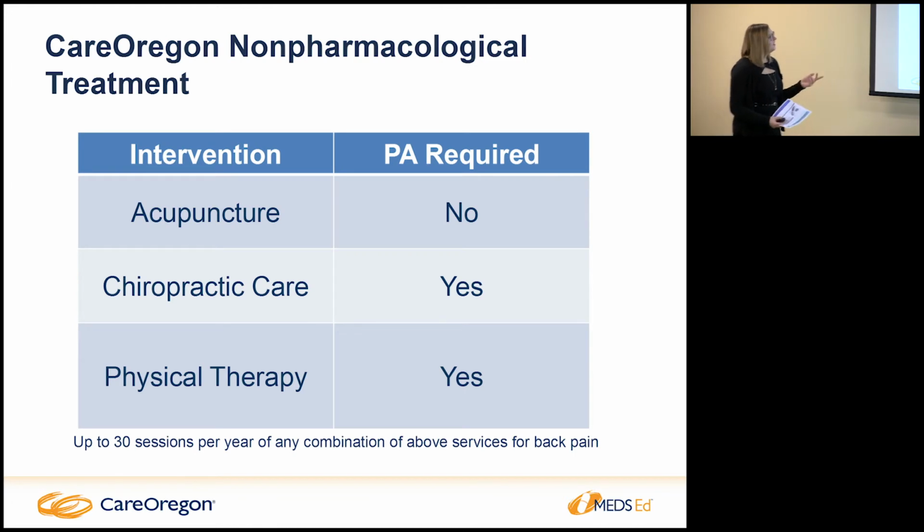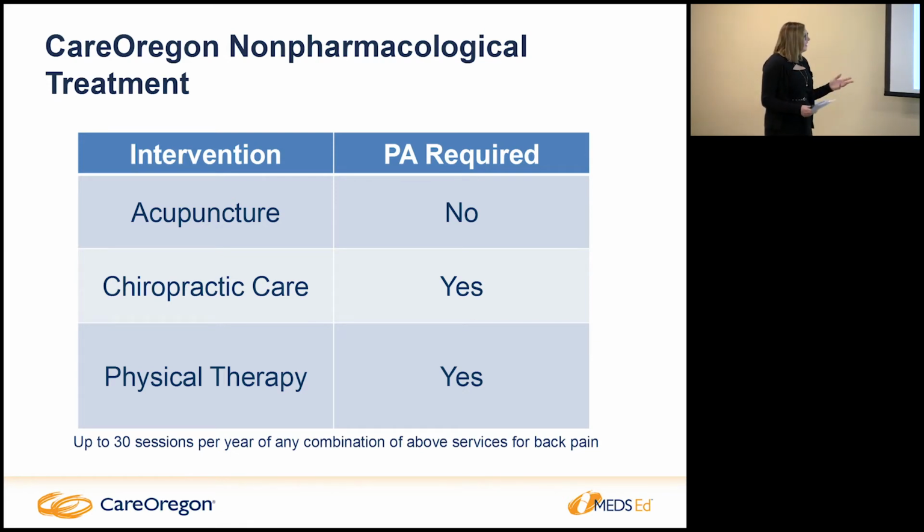So here's a list of the non-pharmacological treatments that we cover. Acupuncture is covered without a prior authorization. Chiropractic care and physical therapy is covered, but it does require a prior authorization. And then the guidelines say that patients can get up to 30 sessions per year of any combination of these services with medical necessity.